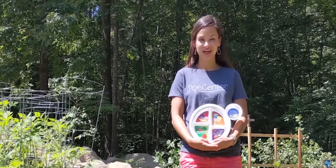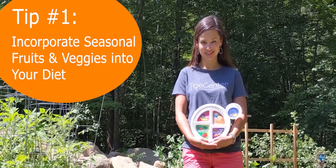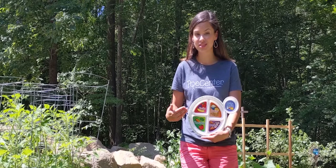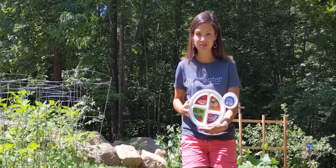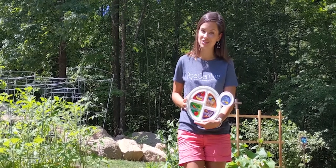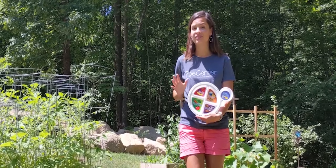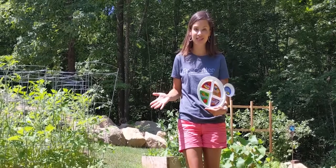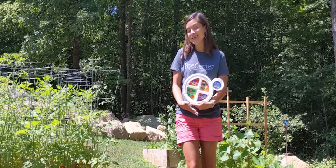My first tip for healthy summer eating is to incorporate seasonal fruits and veggies into your diet. If you look at my plate, you'll notice that half of it is fruits and veggies. And by eating a diet rich in fruits and vegetables, we are less likely to get chronic diseases such as heart disease, cancer, or type 2 diabetes. We're also able to get all the vitamins and minerals and fiber we need by eating a rainbow of colors and trying new vegetables. You can do this, luckily, in North Carolina.